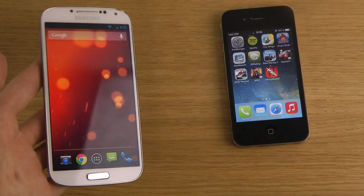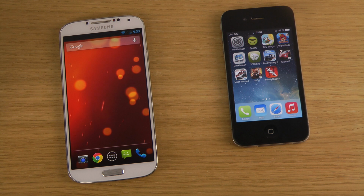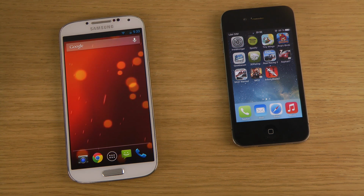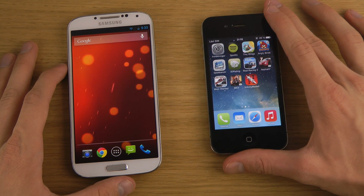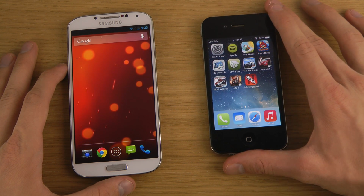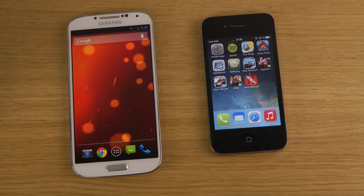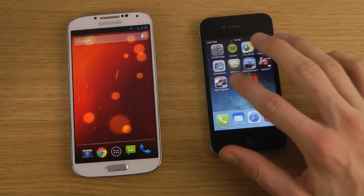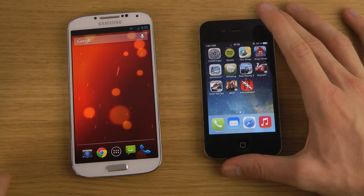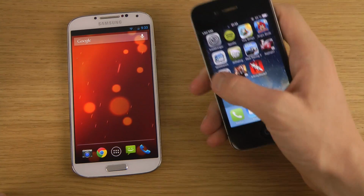I also might do a browser comparison, especially with the iPhone 4, to see how that one is rendering stuff in terms of its speed, if it really is a difference, because I mean, do you really need that extra power that you do get inside of the S4 compared to the iPhone 4?